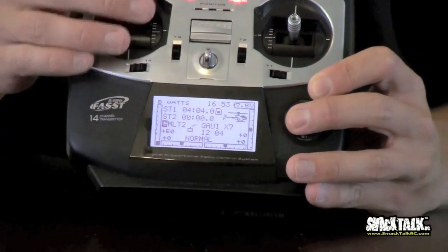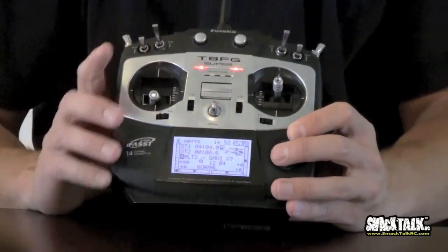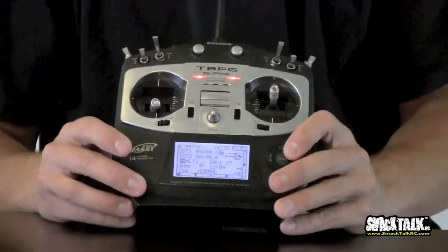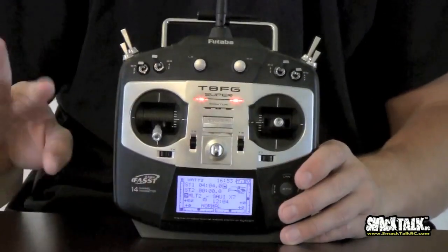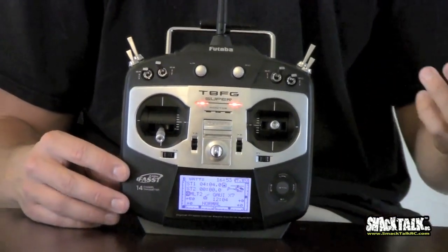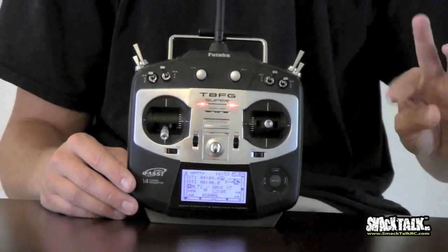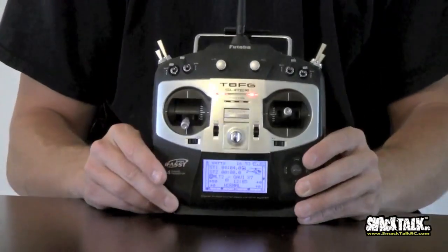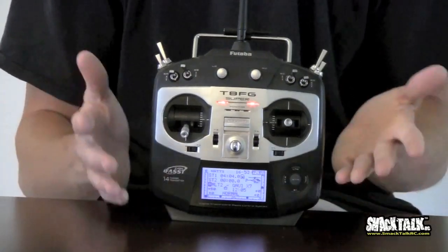Well, the 8FG Super, for instance, comes with 14 channels. They've actually expanded it so that you can have 12 channels plus 2 on and off channels. So that'd be good for like a switch glow, or like a 2-position servo for retracts or something like that. But it gives you 12 full functions, 12 full channels.